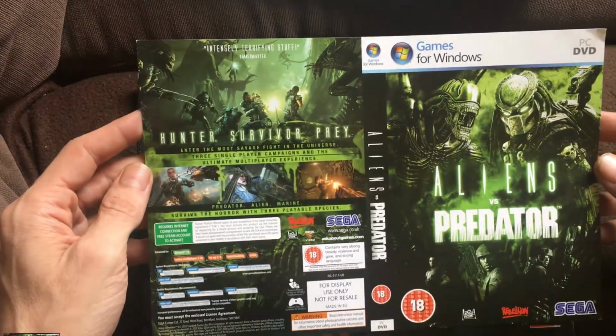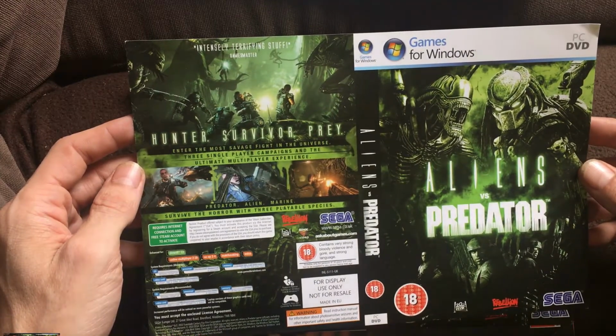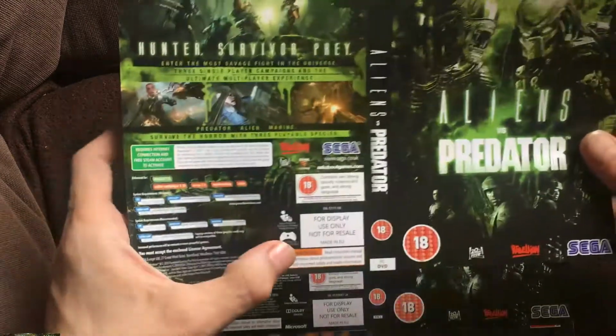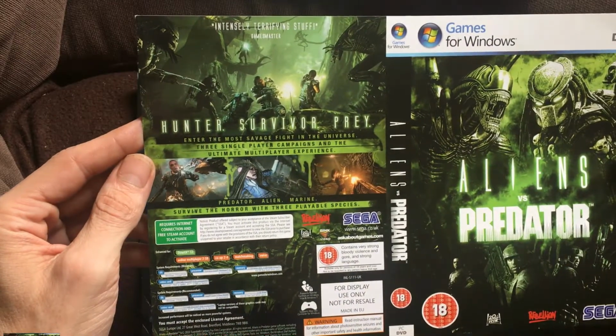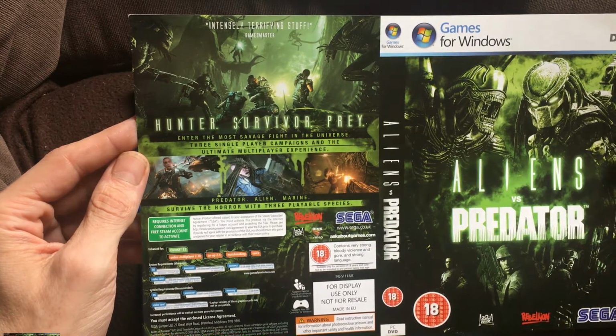Next up, oh, this is a PC one, Alien vs. Predator, or Aliens vs. Predator. And this is a display case, single-sided. And yeah, looks pretty cool. I like the artwork.